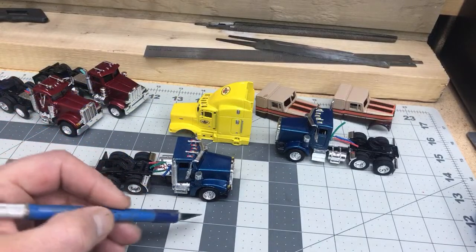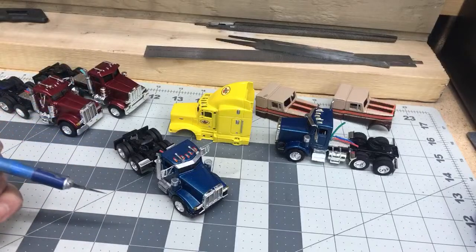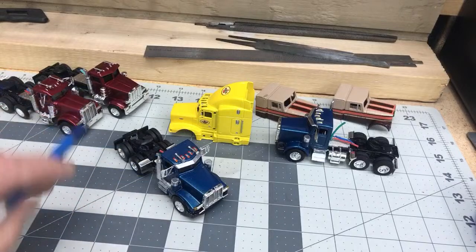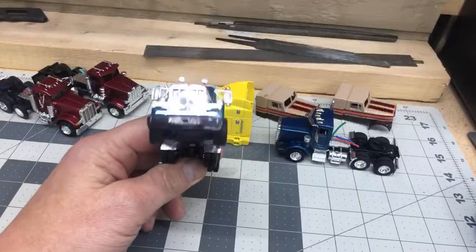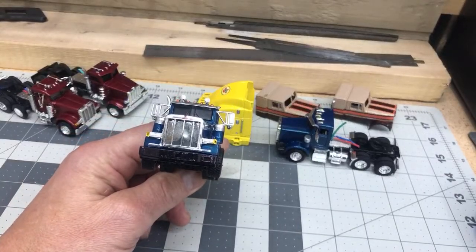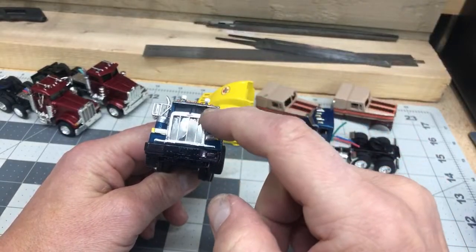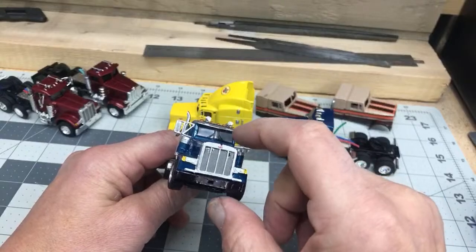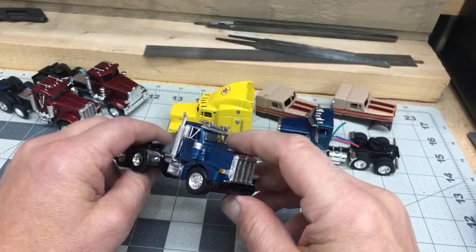Let's start with the wheels. Canada Dakota floats again. They should give me a commission for all the time I've plugged them. And then you're going to have to find one of these double headlight grills. These can be found on eBay, or you buy a parts truck. These are really a pain in the butt to find. When I finally landed on some, I bought a bunch just to have them in my parts because I do a lot of Peterbilts.